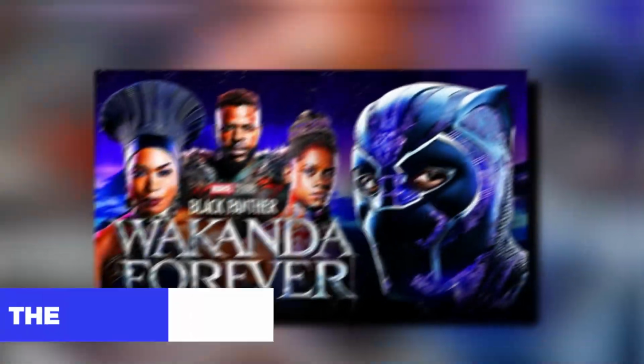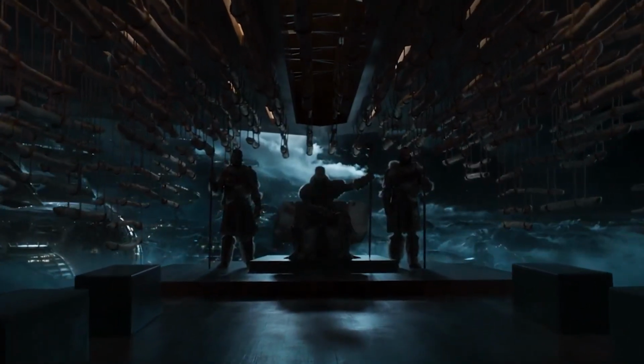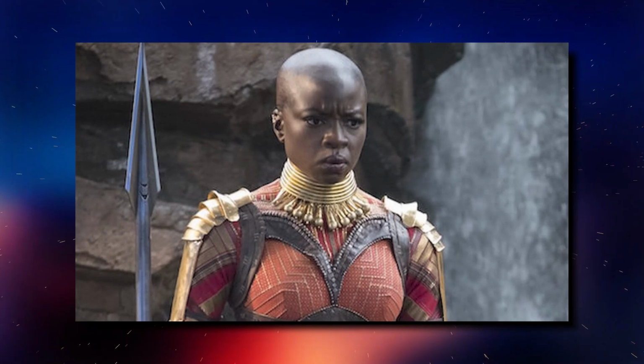Let's have a look. Let's first examine the new costume designs. Fans can get an early glimpse of what some of the film's main characters will be wearing by purchasing the new Black Panther Wakanda Forever apparel. Check out Shuri, Okoye, Nakia, Namor, and Everett's new looks.